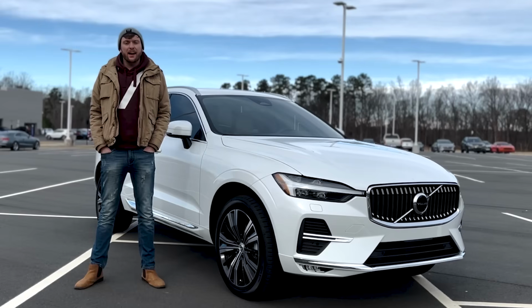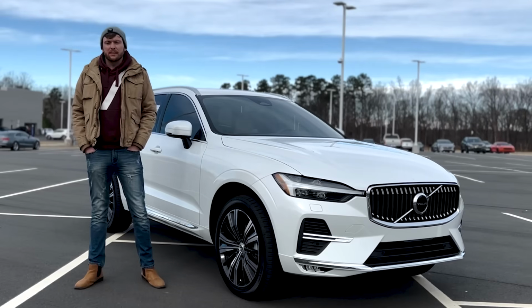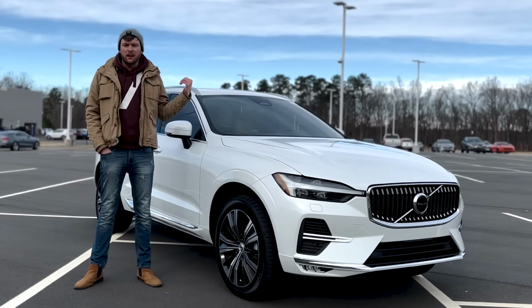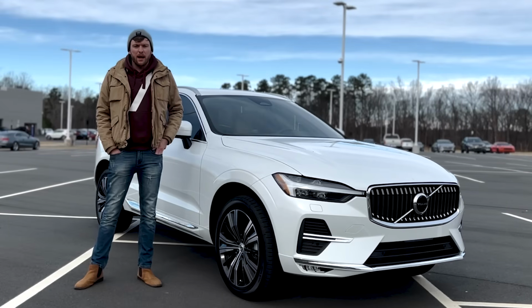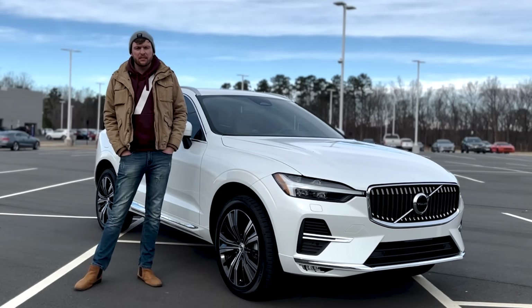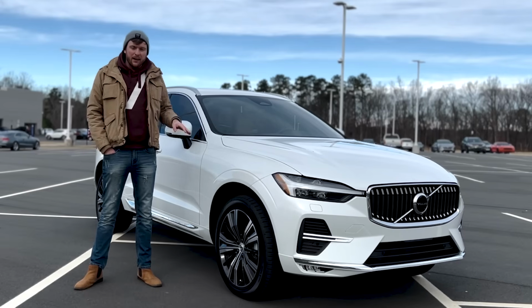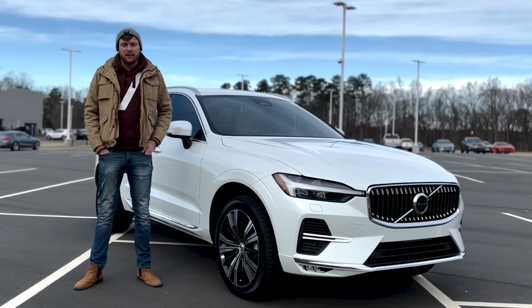Jokes aside, the mild hybrid system houses the gas-powered engine coupled with a 48-volt battery in the trunk that offers 13 extra horsepower and enhances the auto start-stop functionality of the vehicle. And we all know how much I hate start-stop. I'll get into it later, but it's actually pretty decent on this one.